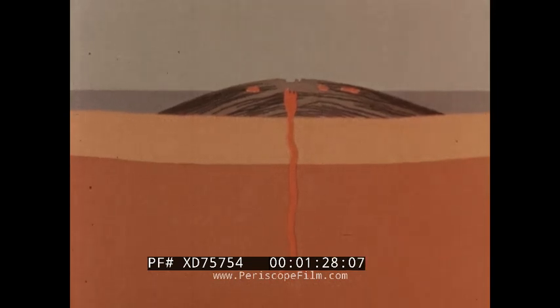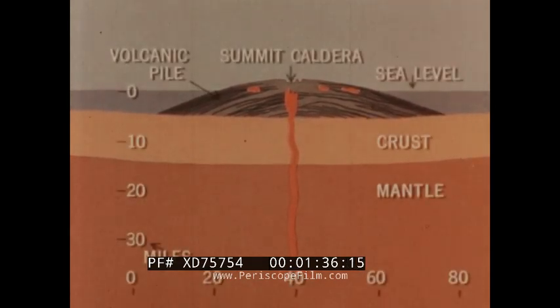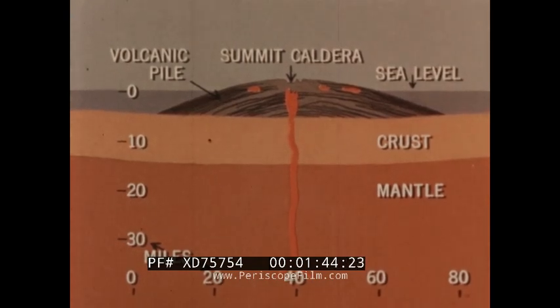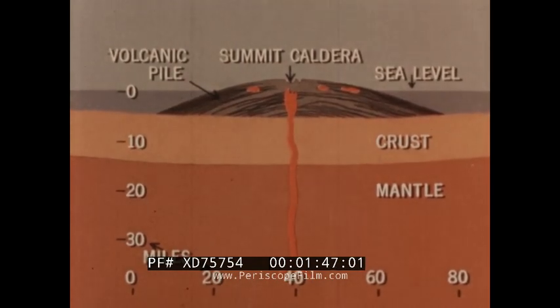This is a hypothetical cross-section of Kilauea, showing what geologists have learned about its structure. It consists of a great pile of lava flows built upon the ocean floor. Molten magma, which becomes the lava of the eruption, originates about 35 miles below the Pacific Ocean and gradually moves upward into the crust of the earth to accumulate within the volcanic pile beneath the summit caldera.